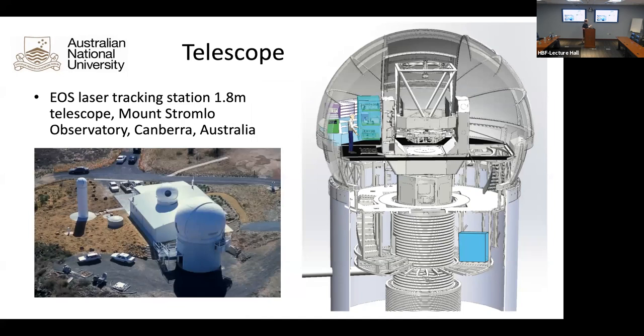Okay, so the plan, once the prototype is delivered, is to install it on this 1.8-meter telescope, which is conveniently located a few hundred meters from my office on Astronomy Observatory. So I don't have to go up the summit and spend nights and stuff. We actually can do it all from there. This telescope belongs to EOS Space Systems, our industry partner, and they're using it to do tracking of space objects most of the time.